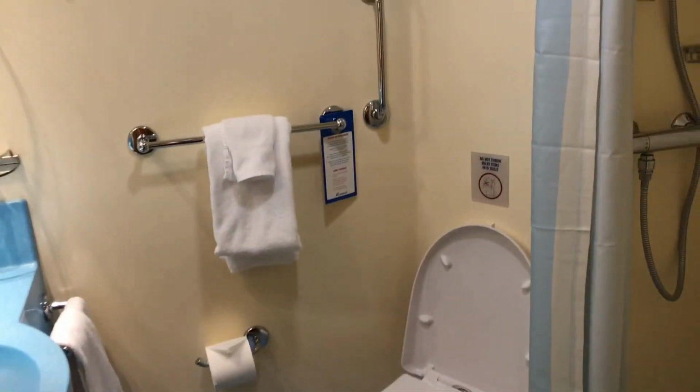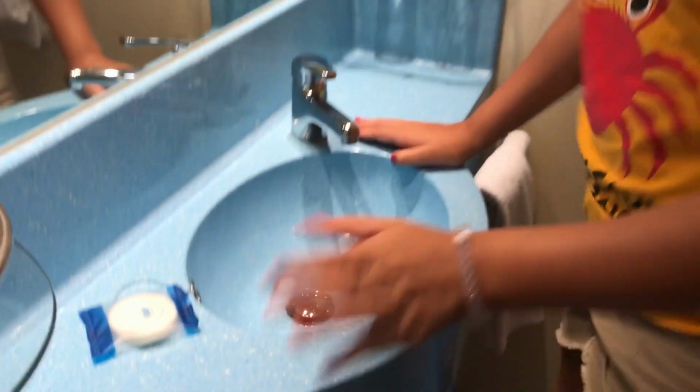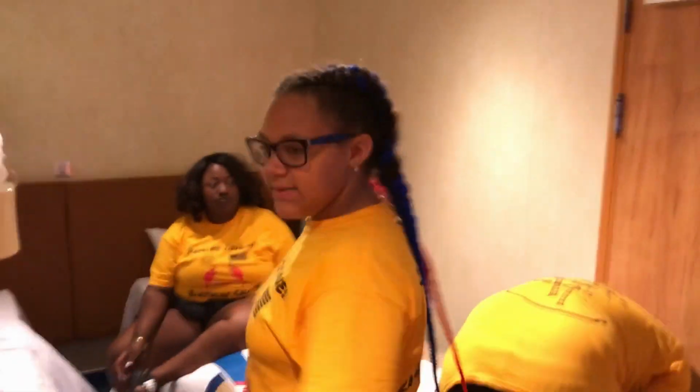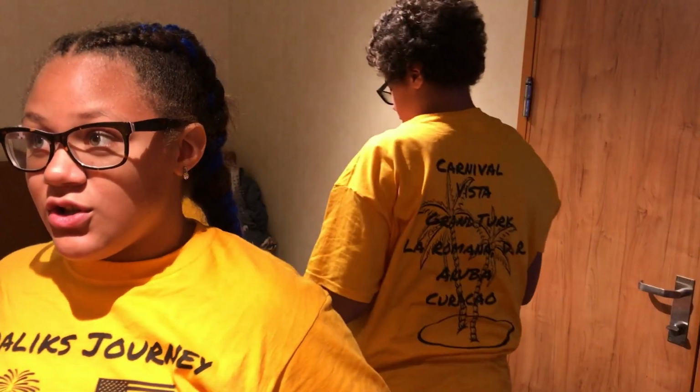Down and go finish the door. Here's me. I'm having the tour. Okay. Right here is the bathroom. You're going to use the sink and the toilet and the shower. So that's all for this room. Okay. You gonna close it out? Yep. So that is what our room was. 7237.